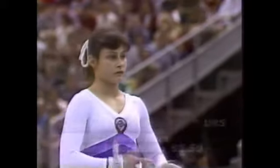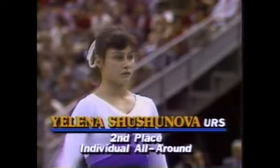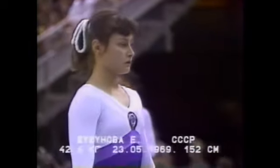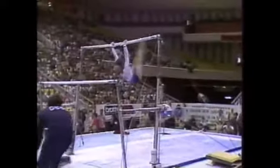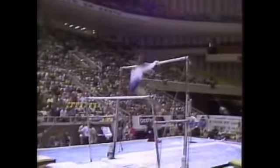That's her final score. As we look at Yelena Shushanova once again, getting ready to work the bars. She has a score of 68.5 and a perfect 10 won't allow her to take the lead away from Kolesnikova. Even so, she really wants to do well here on this last event. I mean, she's basically handed the title to Kolesnikova today.